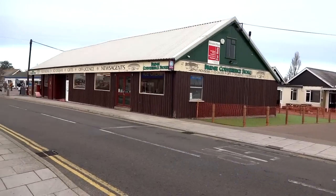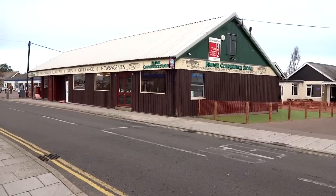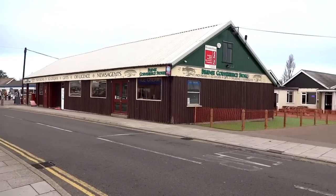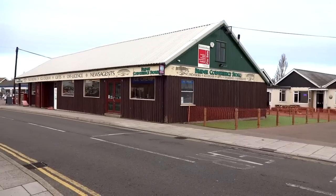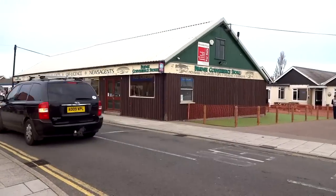Also, the bridge convenience store's just been sold, and they've actually got guys in there removing all the shelves and everything. So I don't know what that's going to become, but it's in the process of becoming something. So all will be revealed in time.